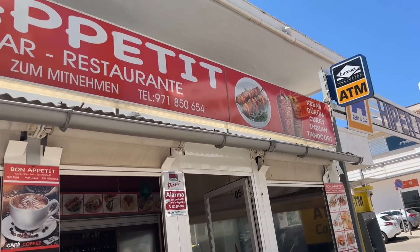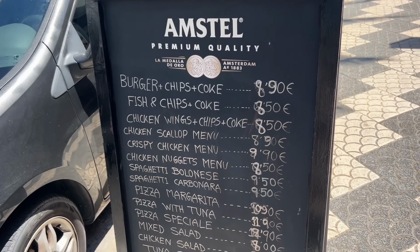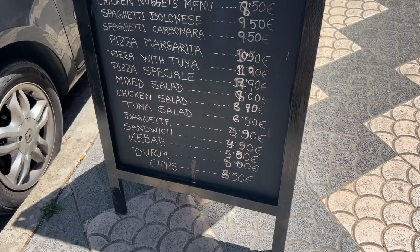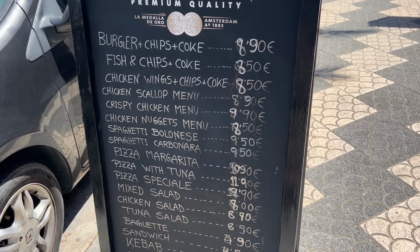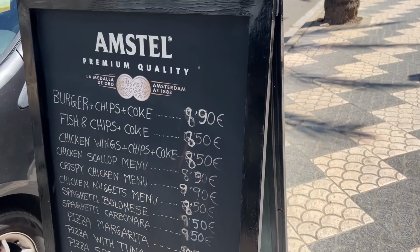And then right outside the Bon Appetit restaurant, on the other side as well, look, you've got all the traditional tourist food like burger, chips, pizza and Coke. And dishes here are for under 10 euros by the looks of it, the majority of them anyway, which is fantastic value.